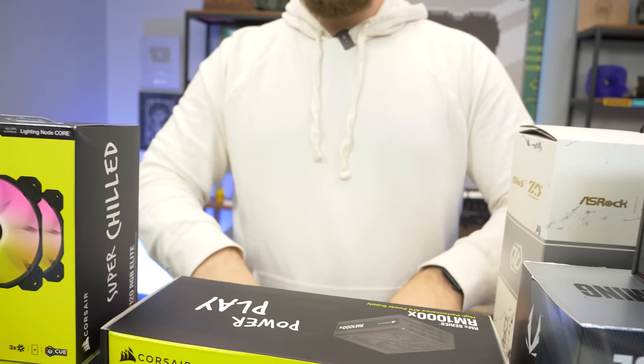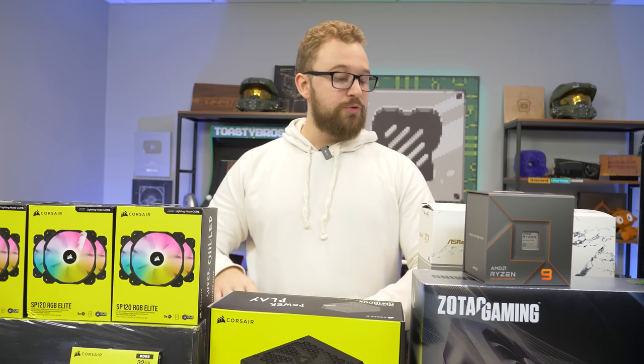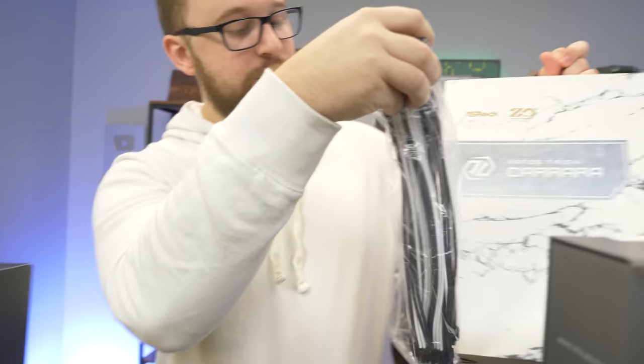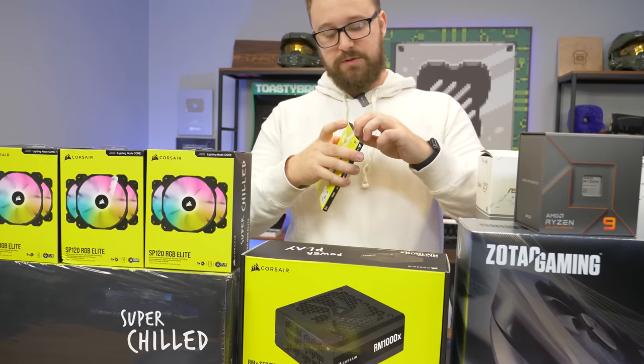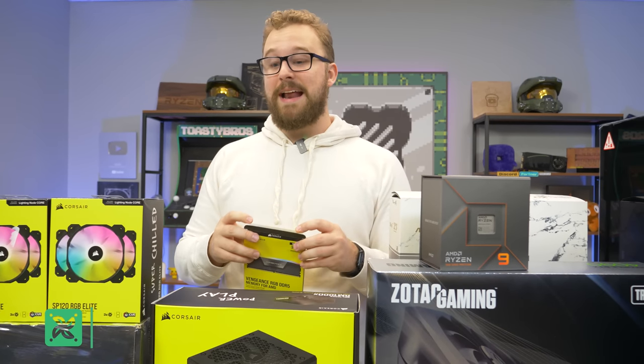I believe I went white, but I might have gotten white and black. I went white and black because we're trying to match that marble theme. So we got the white and black here. I think it'll look pretty nice with this motherboard. And with the RAM, I'm gonna check something real quick. I asked for a white version of this RAM, and I don't know if we got it. It's silver, that's something. And we are gonna be decking it out with a lot of RGB.